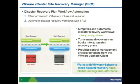So we can, with Site Recovery Manager, centralize and digitize those runbooks, pull them into one location where we can manage them from a central location, we can access them from one location, and we can update them from one location, as well as testing them. So we turn all of this into an automated plan for recovery. And the setup is important, the failover is important, but again, the testing is absolutely critical to any success, as well as providing audit trails, and we'll talk a little bit more about that down the road.